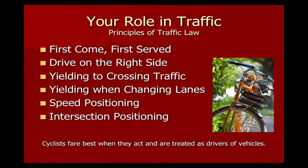All right, a really good rule is that bicyclists fare best when you act like and are treated like a vehicle. So when you're on the street, when you're on the road, act as though you were in your car and act like a vehicle. That is the safest way to operate your bike. Drive on the right side of the road. Again, just coming down Elizabeth, there was a bicyclist on my side of the street going the wrong way against traffic. Go with the flow. Always go with the flow. Whether you're on the street or even on a sidewalk, go with the flow. And we'll talk about that in a minute.